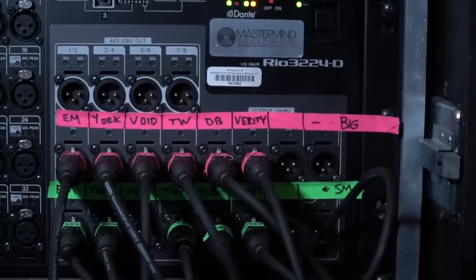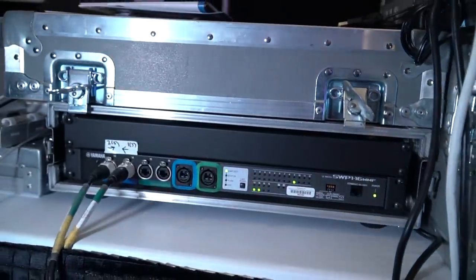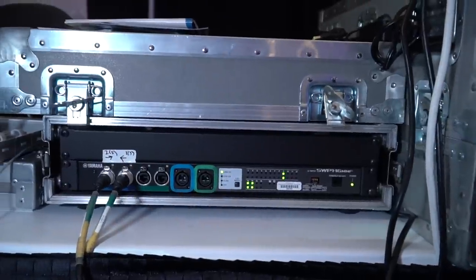So if you think about a Rio box, there's 16 analog outputs on that. And in years past, we had offered an analog, just a copper line. We've offered AES, and we've offered Dante. And as much as sometimes the Dante side could make it way easier, it's proven to be a bit difficult.